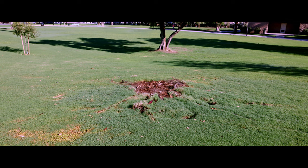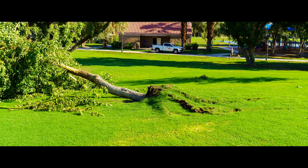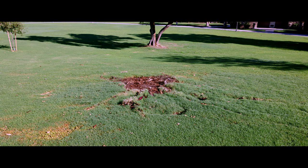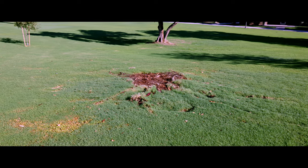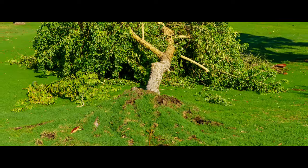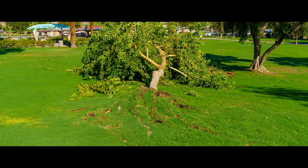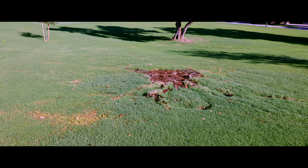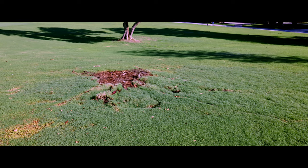So here was one of the main trees in the front park. They went ahead and chopped down and got rid of, and they did a pretty good job. Got to patch up that grass and everything. But not too bad of a job. They got this fixed. So we'll just work our way around and see what ones they've done, which ones they haven't done.